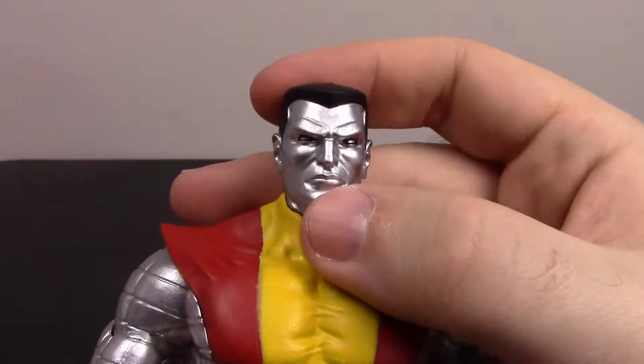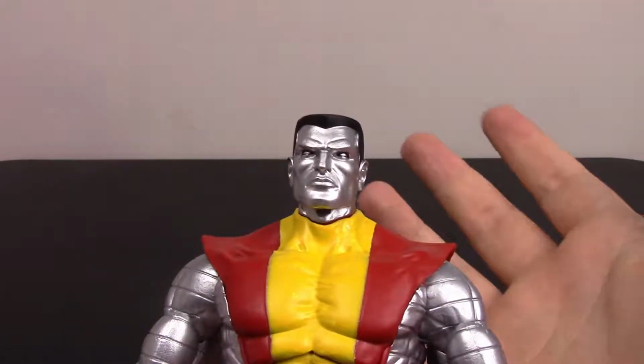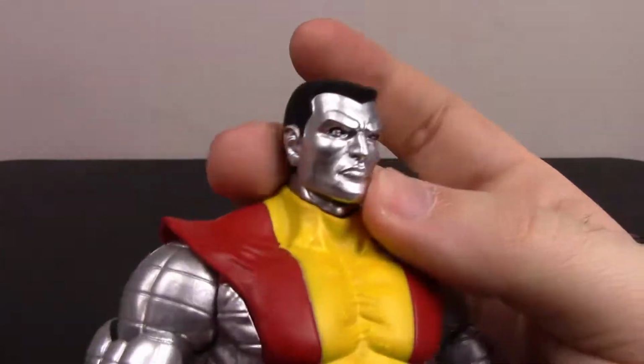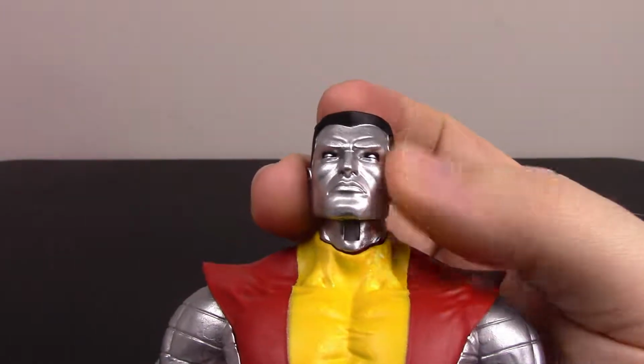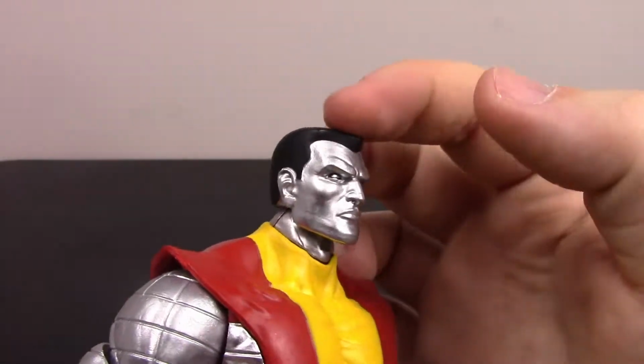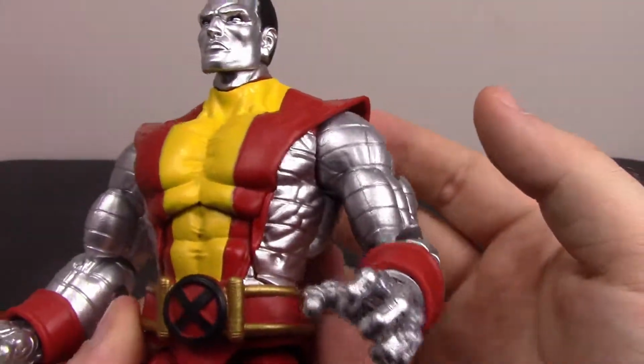So here's a look at his face. He is Russian, so his name's Russian, and I call him Pyotr, but they just changed it to Peter Rasputin. He has the classic Russian facial features, with the hard chin line, and then the flat top, of course, with the black hair. But he's all metal, so he's a metallic silver.